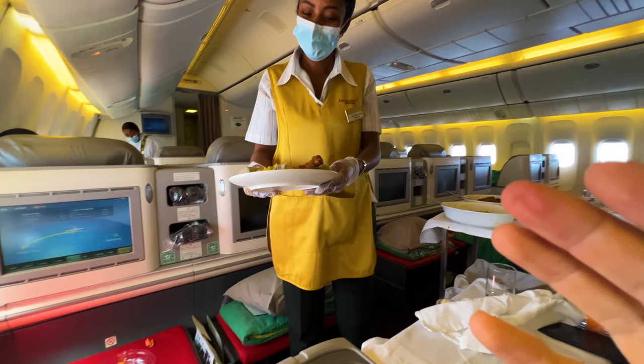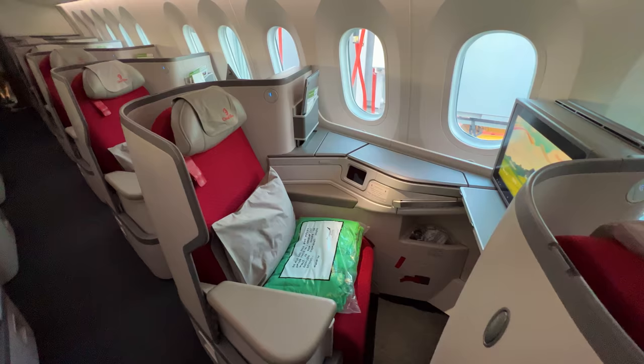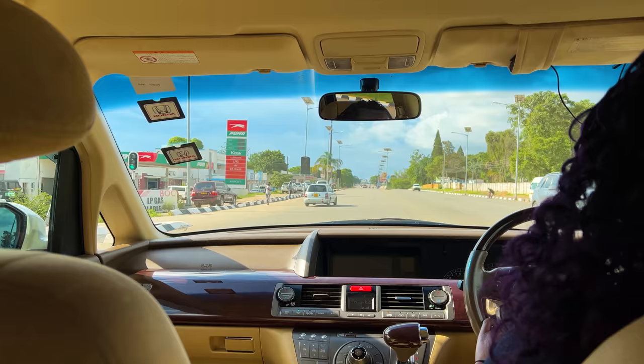I haven't slept for 27 hours, but we made it to Zimbabwe. They forgot all three of my bags, but we did it. Hey, that's the business class experience all the way from Chicago through Ethiopia here to Harare, Zimbabwe. We're at the capital, and eventually I'm gonna even get to take a shower and wear clean clothes.